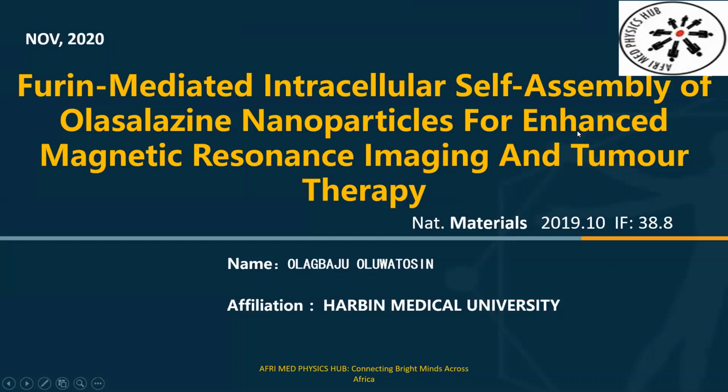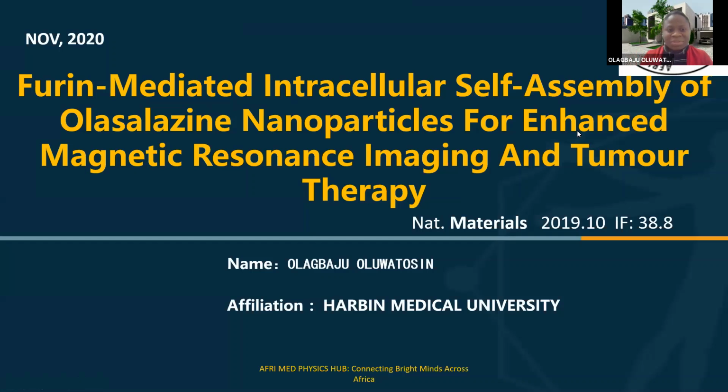Am I audible enough? So today we want to discuss this article, titled Furin-Mediated Intracellular Self-Assembled Olsa-RVRR Nanoparticles for Enhanced Magnetic Resonance Imaging and Tumor Therapy. Okay, why did I select this article?